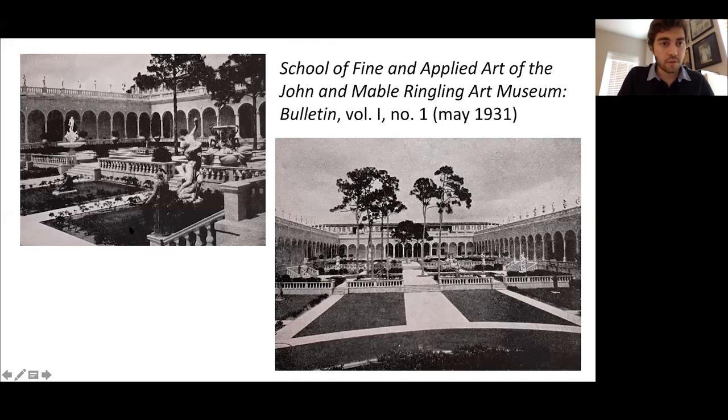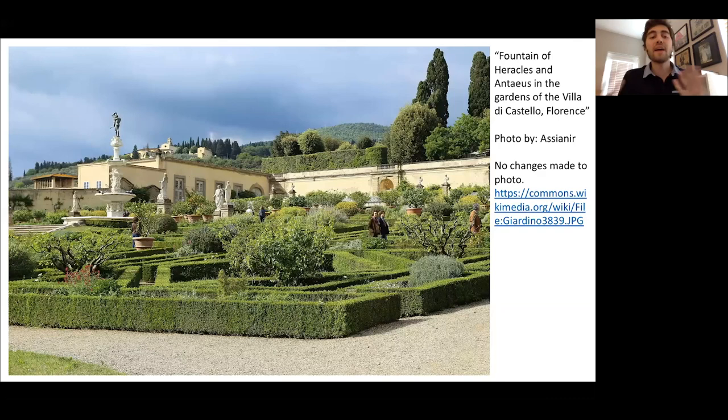So I wanted to include a brief note about the idea of why put sculpture in a garden setting? Where does that come from? It's very much in the tradition of the Renaissance, Italian Renaissance formal garden, usually arranged in a similar way with parterres, bound by a loggia, or by some kind of wall device, and with well-trimmed shrubbery.